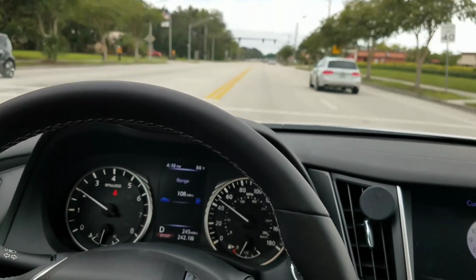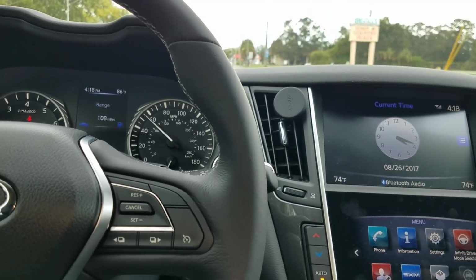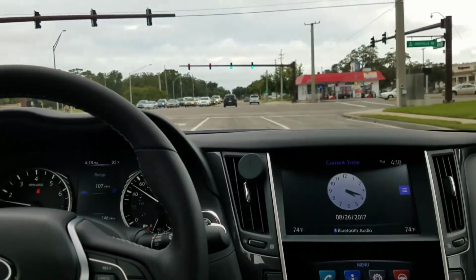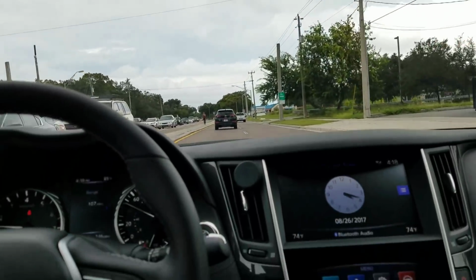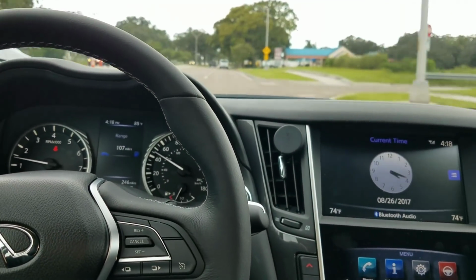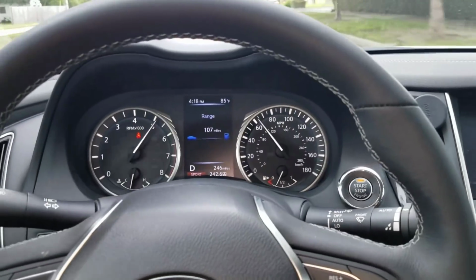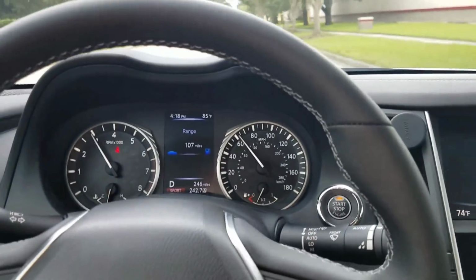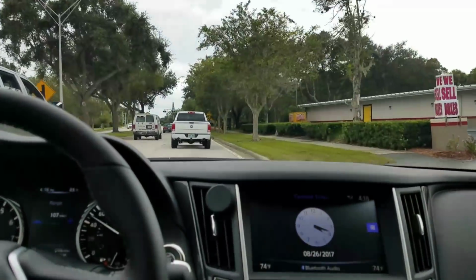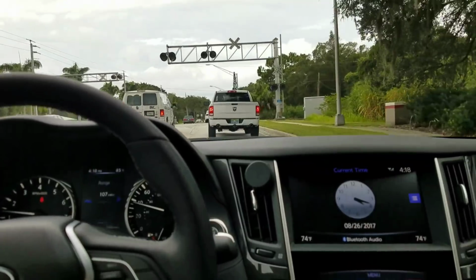I mean, if you really put your foot down, this car really gets up and goes. I mean, it's not gonna blow your head off, but it's not slow. So it definitely has passing power on the highway. It's kind of pleasant to drive, but it's not 6-cylinder power.